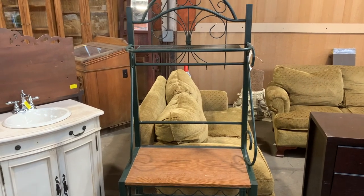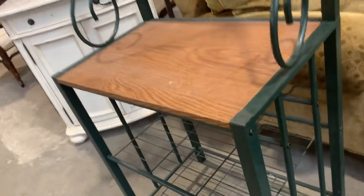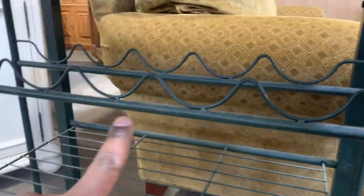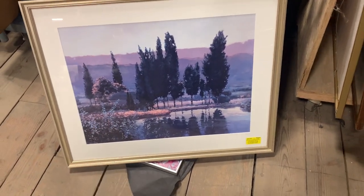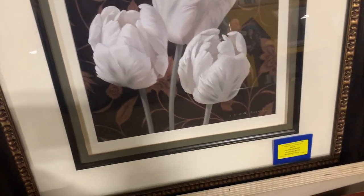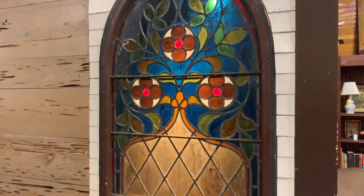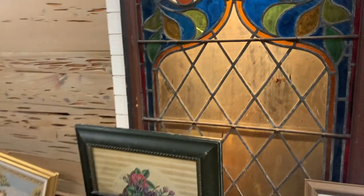This might be a nice plant stand, I guess. Wine rack. You get to put your wine in there. Definitely will reframe that, but that's a nice painting of nature. Nice stained glass. I do like that.